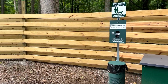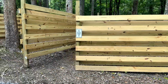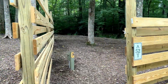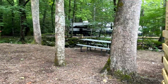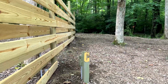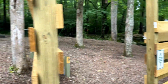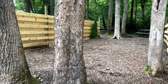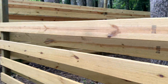They have put up privacy fences for the tent sites. I don't think anyone's in them. See, it's a nice little area for the tent site. You got your electric right here. And that was tent site 52. This is 53. Very shaded in the entire park. Each tent site has electric, water, and a picnic table. And a fire pit, it looks like.